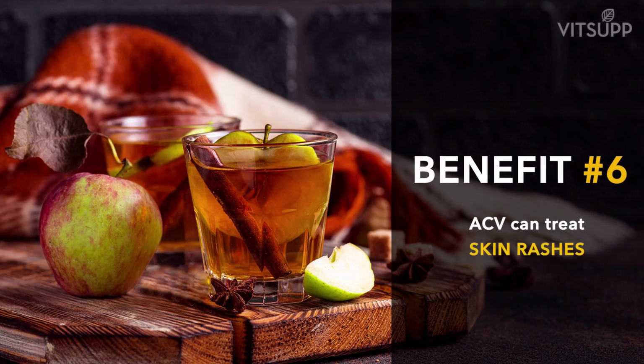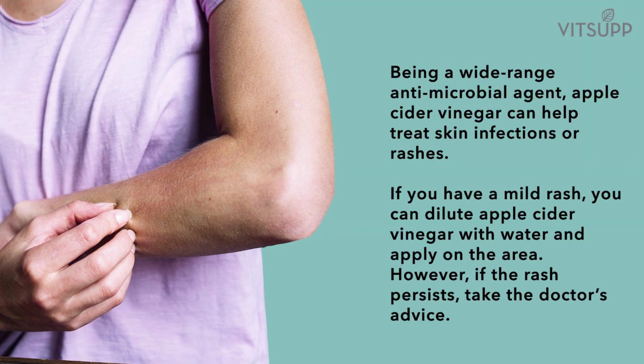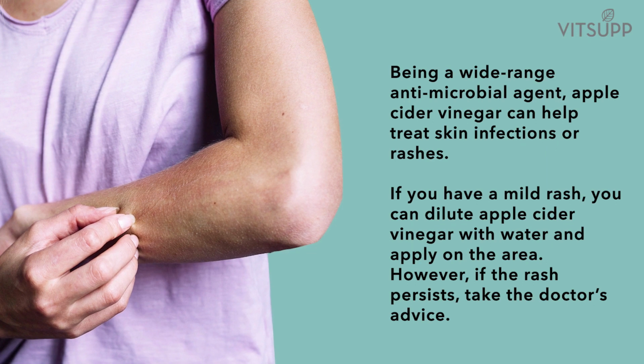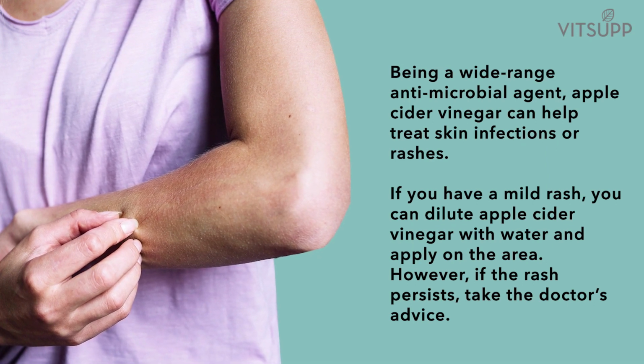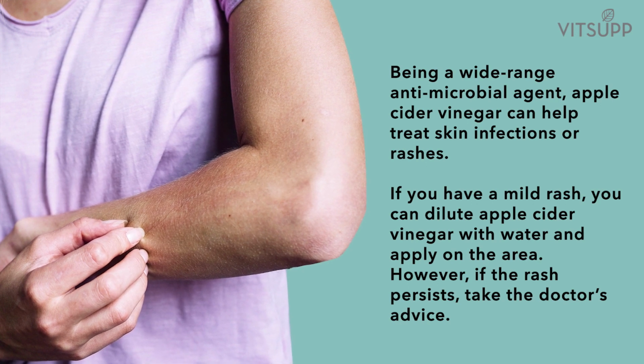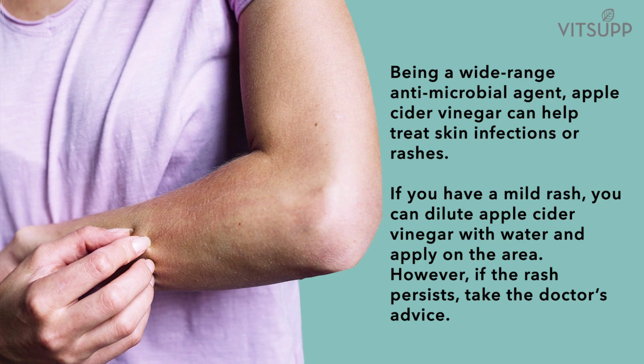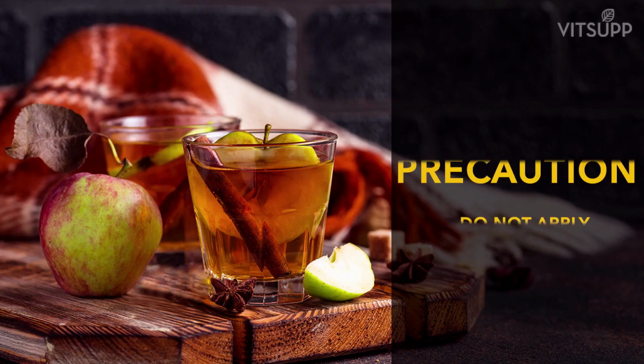Number 6. Apple cider vinegar can treat skin rashes. Being a wide-range antimicrobial agent, apple cider vinegar can help treat skin infections or rashes. If you have a mild rash, you can dilute apple cider vinegar with water and apply on the area. However, if the rash persists, take the doctor's advice.